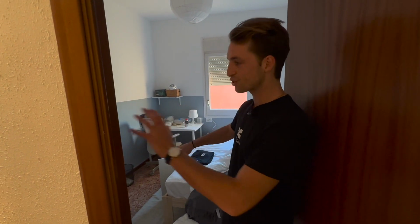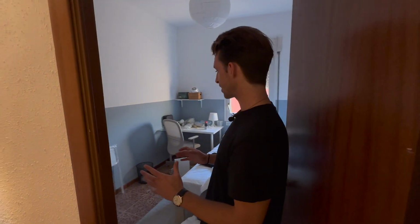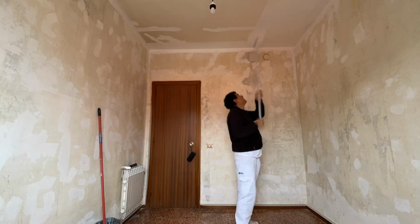Right here, this is the one where I have been sleeping. It's a little messy. I use this a little bit as a storage place until tomorrow, when the last resident is going to arrive. Forrest from the US, great guy. He has an e-commerce agency. Really excited to have him. This room was very simple. Wasn't much to it really.